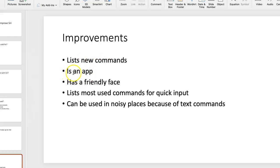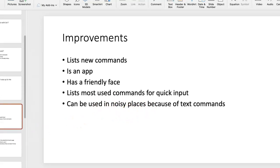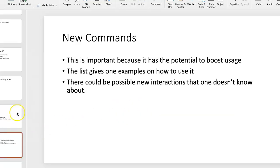Improvements: list new commands, make it an app, give it a friendly face, list more commands for input, and then our most recently used commands for input, and it can be used in noisy places, or a place where you have to be quiet, like a library.